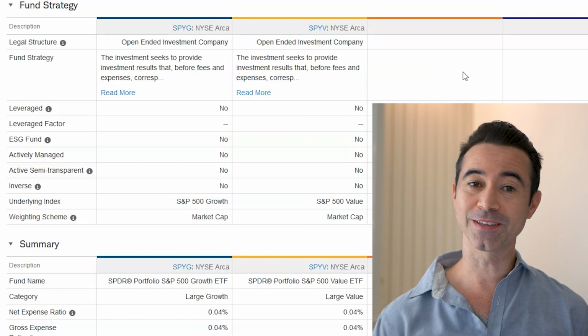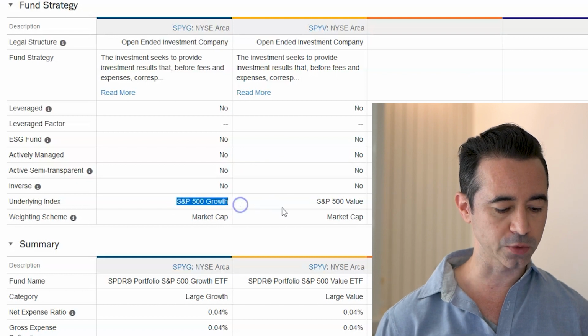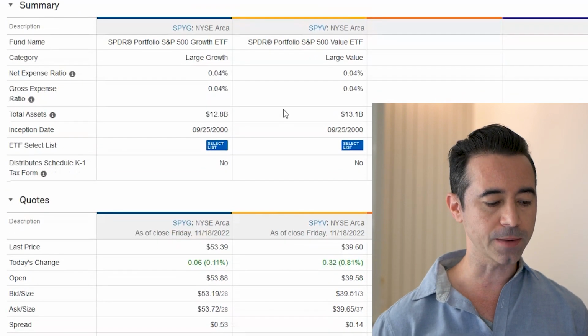All right, so here we go. We're on the Charles Schwab ETF comparison tool, SPYG on the left, SPYV on the right. Let's talk about these. So of course, one is growth, one's value. These are different ways of looking at investing. Maybe you like one or the other, maybe you like both. We're going to talk about that in this video.